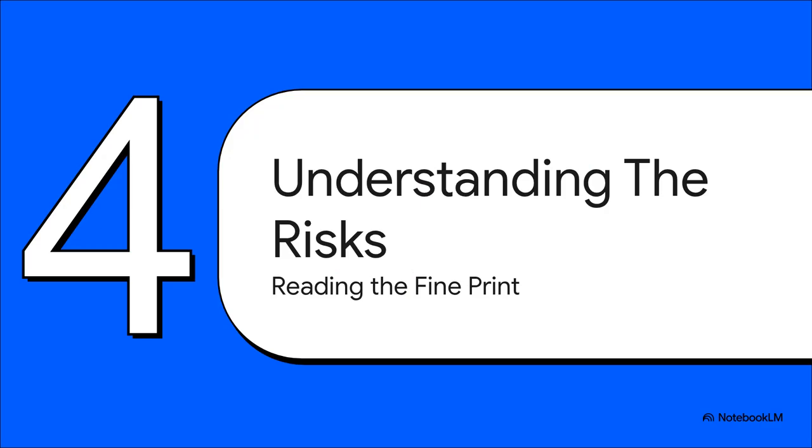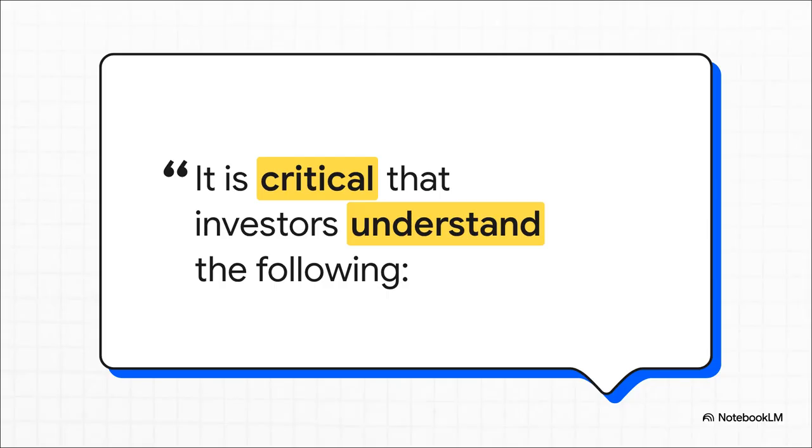Okay, so we've talked about the potential upside. But with a product this complicated, you've got to believe the risks are just as important, if not more so. And the fund's own legal filings, well, they spell them out in a lot of detail. So let's dive into that. And get this, the prospectus itself uses this exact phrase right before listing all the risks. I mean, when the fund's own lawyers tell you that something is critical for you to understand, that's probably a sign that you should sit up and pay very, very close attention.